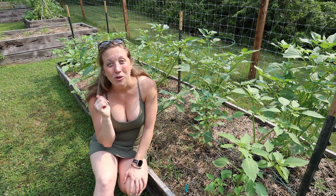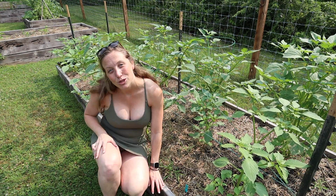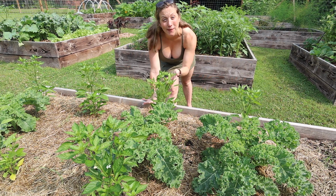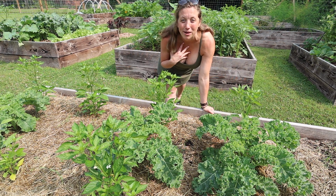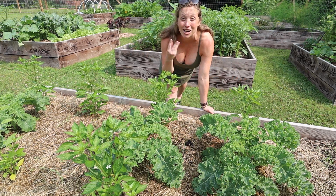Let's move along to our other large 16-foot beds, and we'll talk a little bit about some of the things growing over there. This bed is our pepper bed. So we have a few different varieties of peppers along this bed. We have some spicier versions, and then we also have my favorite, which are the bell peppers. We have some Sorrento peppers to help make some of that salsa.